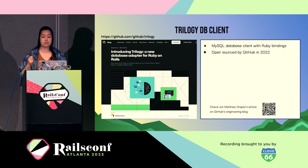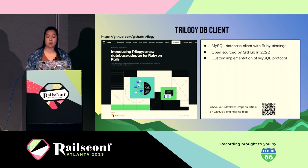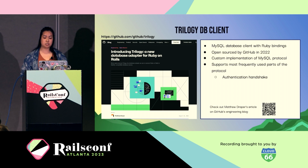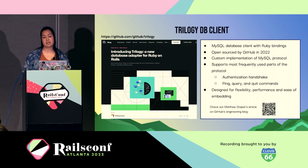But the cool thing about Trilogy is that it uses a custom implementation of the MySQL network protocol. What does this mean? This means that Trilogy defines its own low-level API for communicating with a MySQL server. Most client programs rely on libMySQL client, a C library that is distributed with MySQL, in order to talk to a server. For example, MySQL 2, a very popular database client gem with Ruby bindings, needs to link against the libMySQL client library, but Trilogy does not. Trilogy supports the most frequently used parts of the protocol, including the authentication handshake, which we'll talk a little bit more about later, and the ping, query, and quit commands. And overall, Trilogy is designed for flexibility, performance, and ease of embedding.